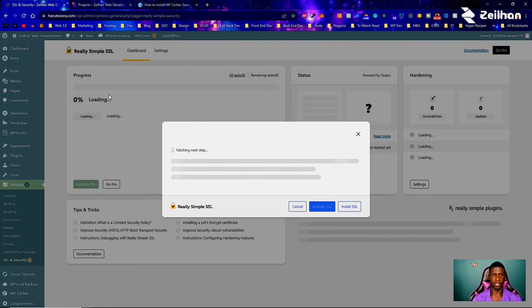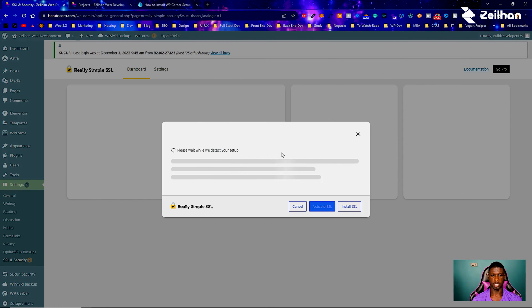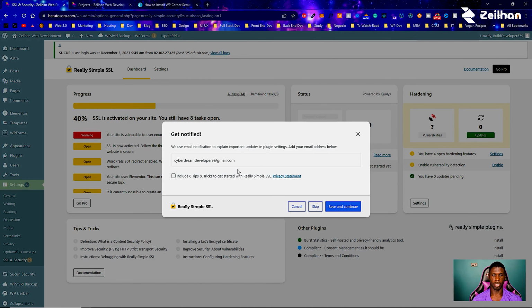Once we've activated, we're presented with this screen. We are going to activate SSL. Activating SSL will force us to log back in. Be careful about that. We're going to save. We're going to include tips and tricks to get started with Really Simple SSL.